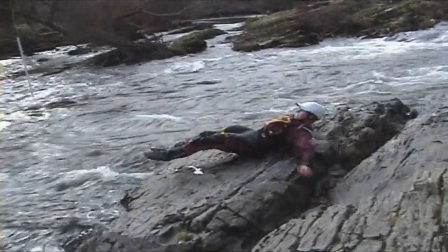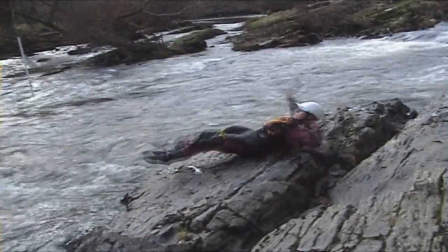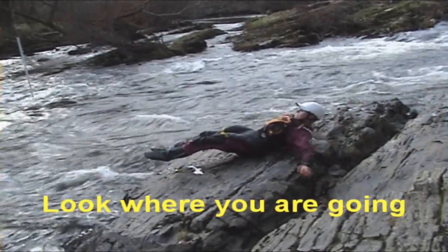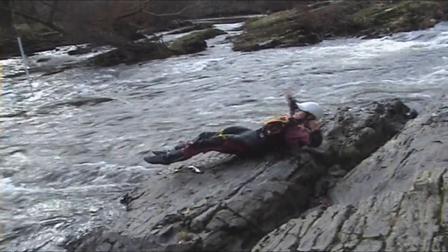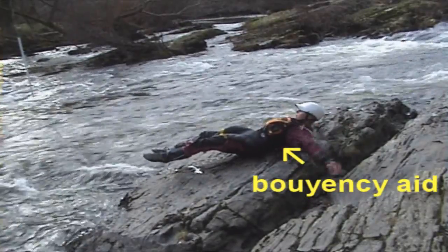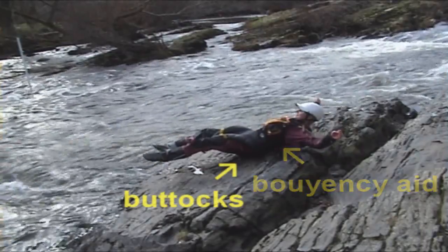In this position, you are less susceptible to entrapment as your hands and feet are kept on the surface. You are able to fend off boulders with your feet, look where you are going, and your head is protected from impacts. If contact is made with obstacles underwater, the knocks are absorbed by the back of your buoyancy aid and buttocks, causing bruising rather than fractures.